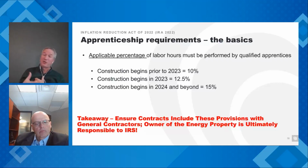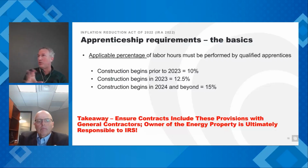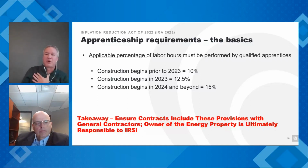But that's essentially how that carrot, or stick, however you're looking at it, works. It's 12.5% in 2023, and in 2024 and beyond, 15% of the labor hours worked on that energy project have to be done by apprentices. There are some exceptions to the rules. Like I said, some of that guidance has already come out, and there's going to be more forthcoming. We are happy to evaluate specific situations with you and your design-build firm or your designer or planning as part of any upfront process, which, as Jeff said, we're doing a lot of right now, as you can imagine.